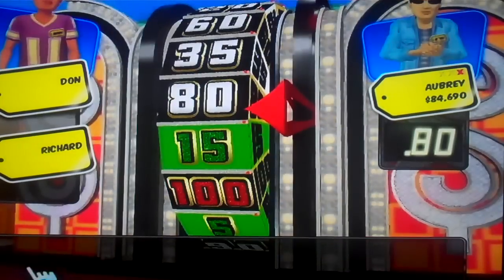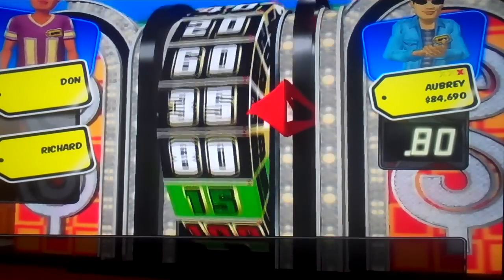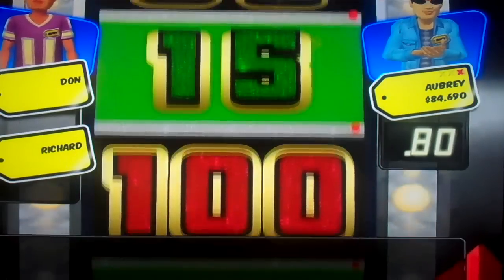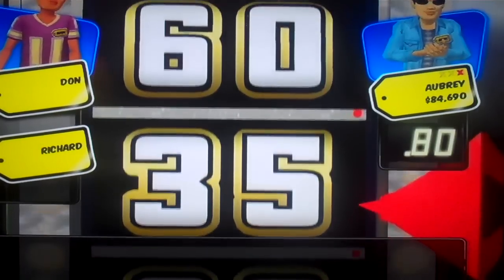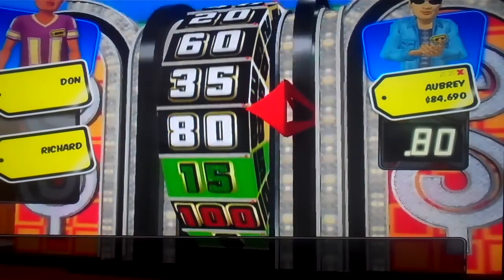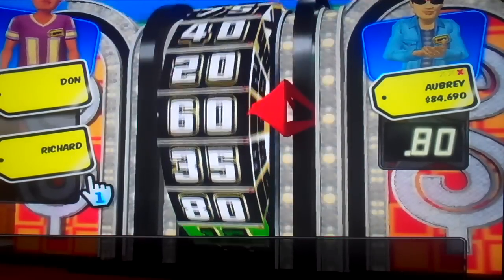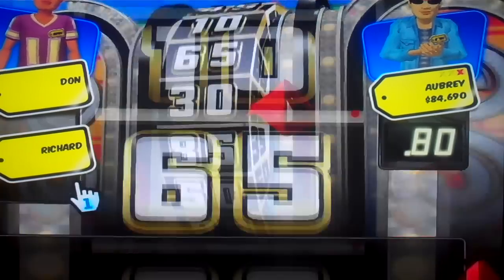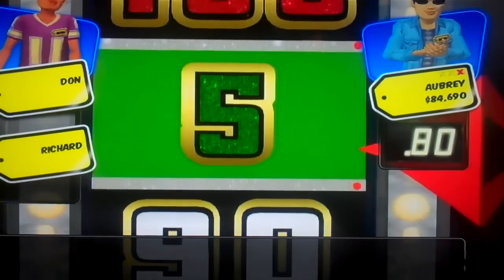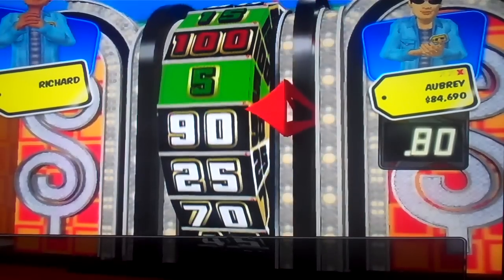Alright, Don, you're up. He gets 60. 60. Spin again. And to your 60, you only add a measly little nickel. You're out. Bye-bye, Don. So Don's off to Whammy Incorporated.